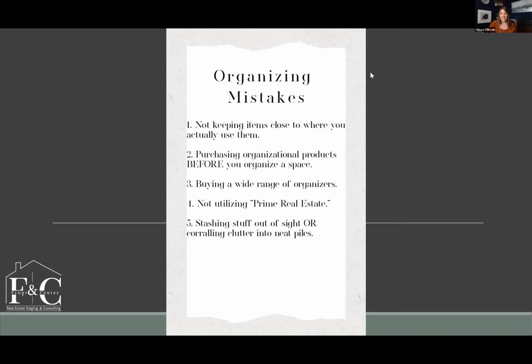Number two, sometimes we get so excited about organizing a closet or our office that we want to run to the store and purchase all the really cute baskets, totes, and bins. But at the store we realize: how many bins do I need? What size? What color? So when we're focused on one space, after we've decluttered and set everything into piles, we make a shopping list of all the different sizes of totes and baskets and any trays that we need.